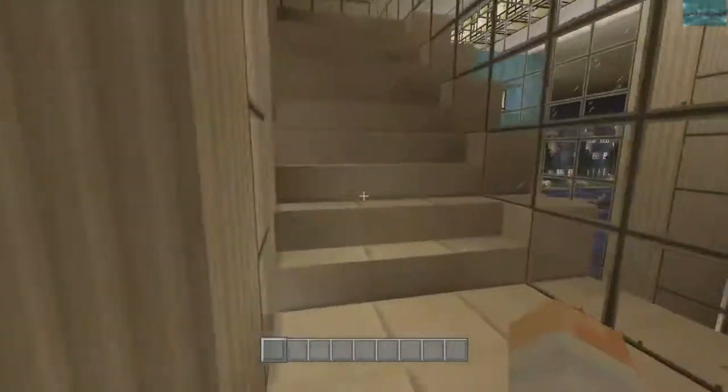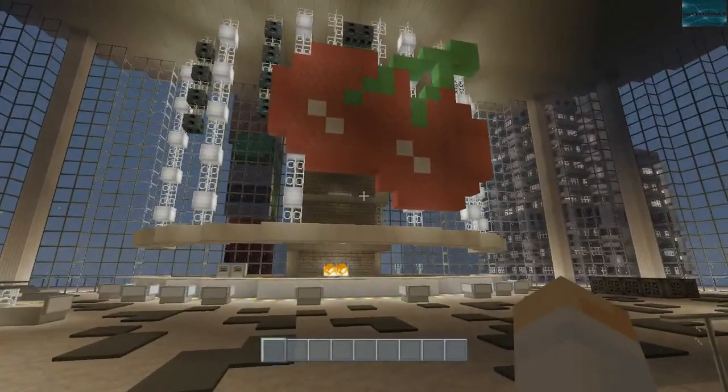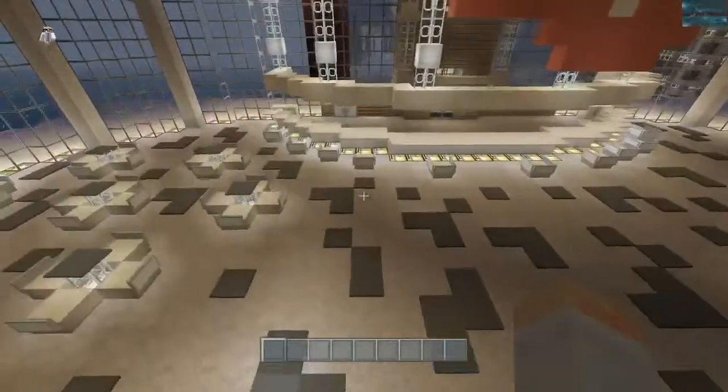Again, a lot of this stuff was already in here, structure-wise, before I knew exactly what this building was going to be. So if some things don't make sense, that's why. It's because I didn't know what it was going to be until the structure was complete.